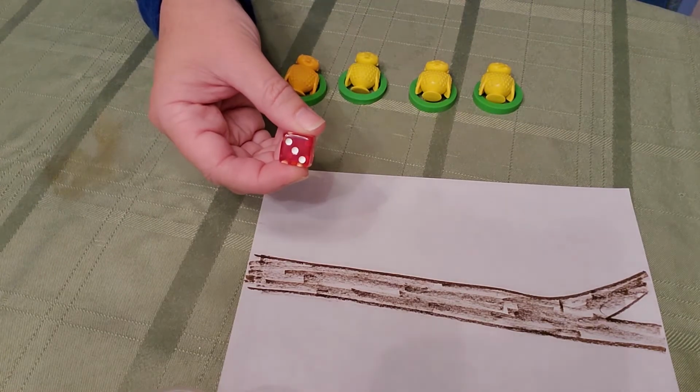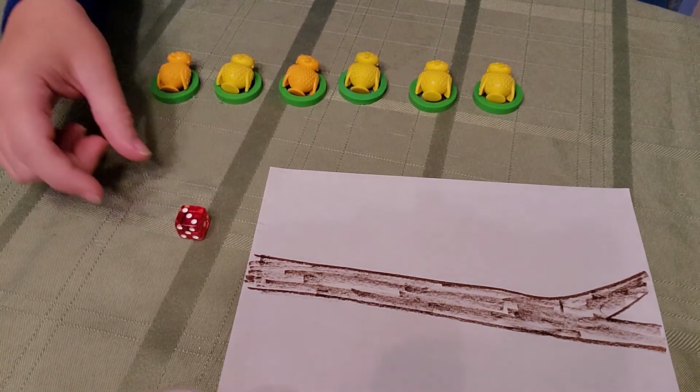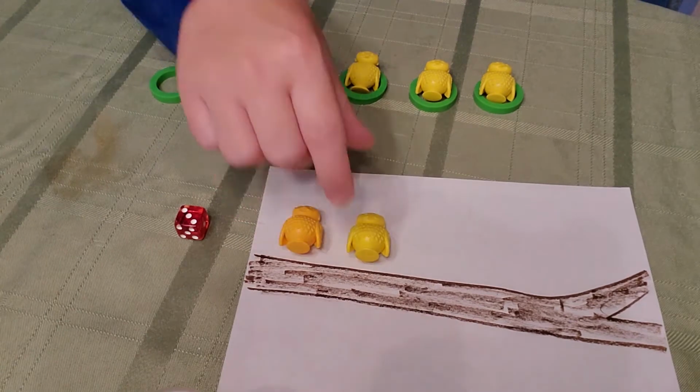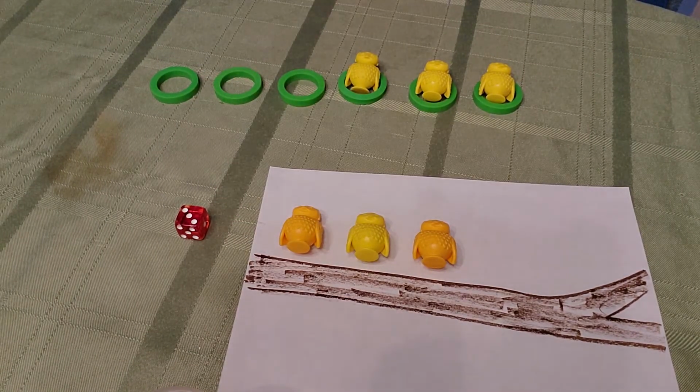What number is there? 3. Let's fly 3 owls to the tree branch. 1, 2, 3.